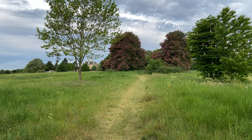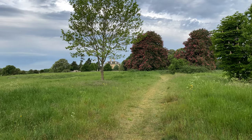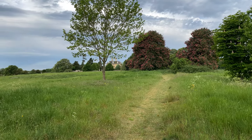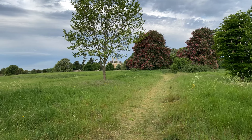And this was a very, very popular spot with Peterborians back in Edwardian and Victorian days. Very popular, they'd walk out of town. And this was countryside to them, as it still is today.